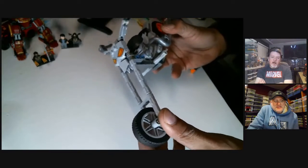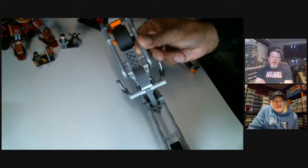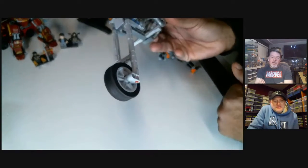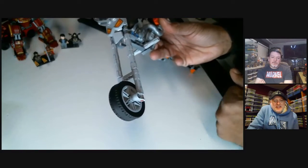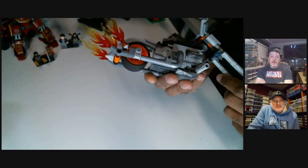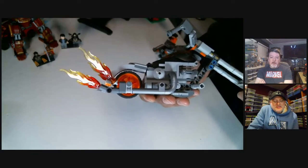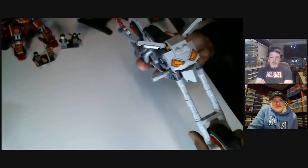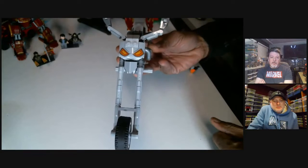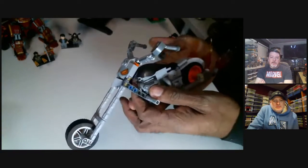I wish they would have gone with a more traditional motorcycle wheel in the front. About this one here. Maybe a little bit bigger, but yeah. I've always loved Ghost Rider. I've always loved, especially his bike, when his new series came out in the 90s or whatever. I was gobbling that up. I thought the art was great. But it's just okay as far as the build goes.